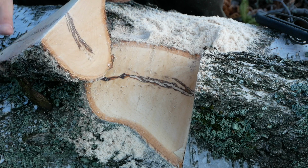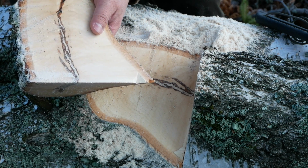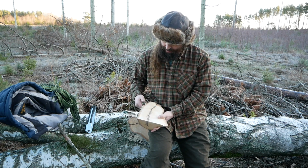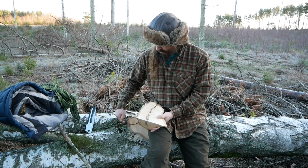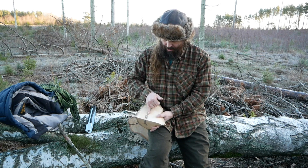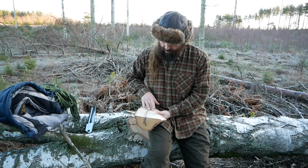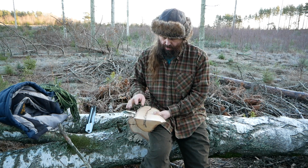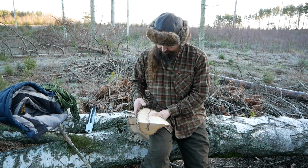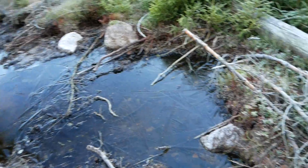Very interesting. We have this split going through. So this didn't go exactly as I had planned. Now I should have seen, of course, that there's been a branch here that's rotten away and it left this crack. Now I didn't. There are some burl in here, or burr, I think you say in America. That's what you're looking for. It should be more than this.